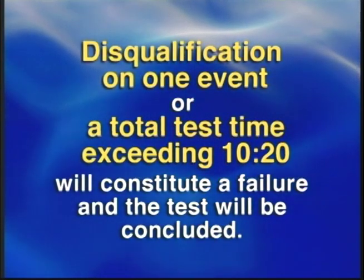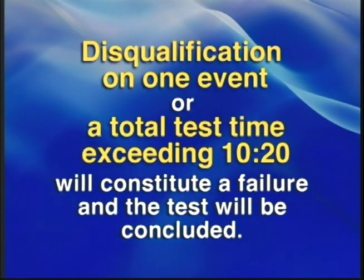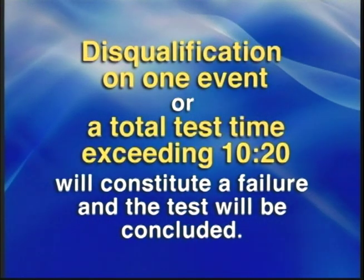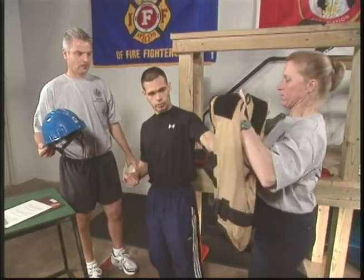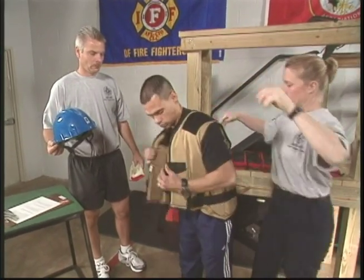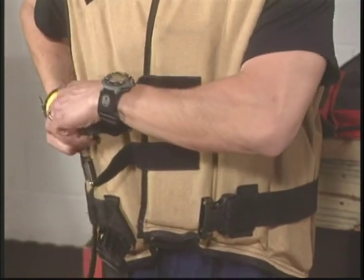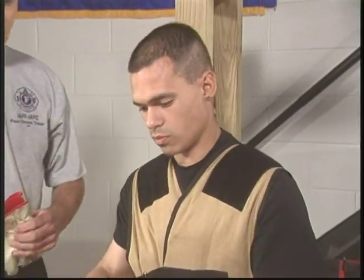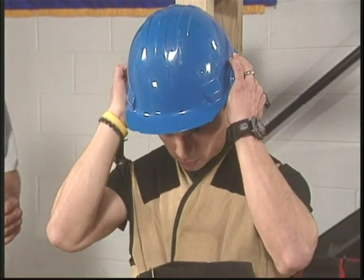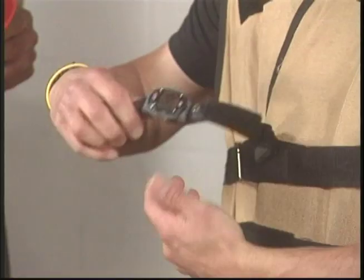Disqualification on one event or a total test time exceeding 10 minutes 20 seconds will constitute a failure and the test will be concluded. Throughout the test, you will wear a 50-pound vest to simulate the weight of the self-contained breathing apparatus and the firefighter's protective clothing. A hard hat with a chin strap and work gloves will be issued to you for your safety and must be worn for the duration of the test.